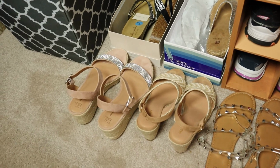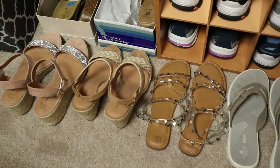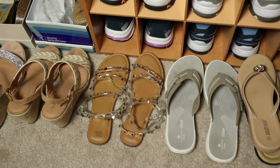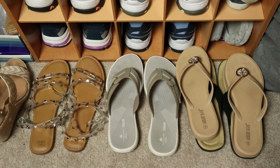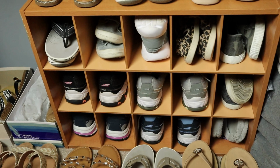They're my Walmart demi wedges in that blush color, my Old Navy wedges that I wear with everything, my Walmart clear Gladiator sandals that I love so much. I do have a pair of neutral Clark's sandals, and then the ones next to them I paid $4.99 for off of the clearance rack. You can also see that I have quite a few pair of sneakers. Almost all of these are from Walmart.